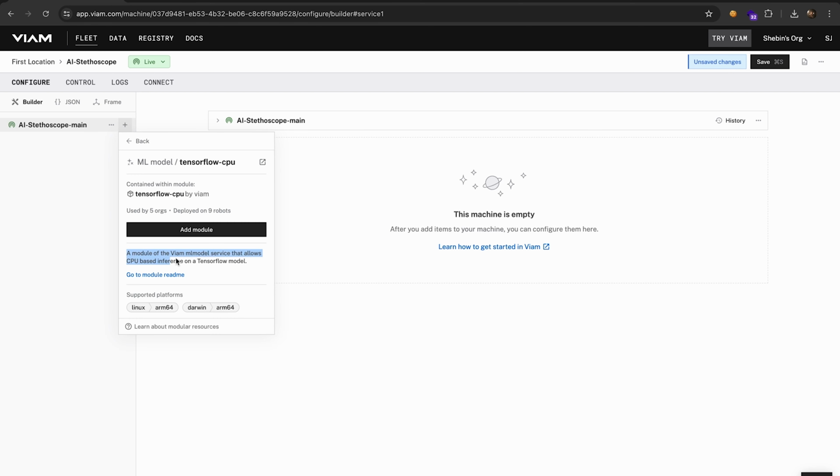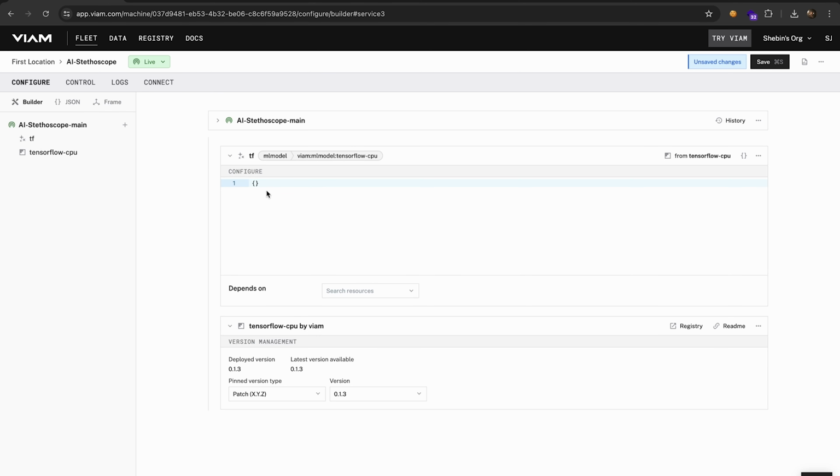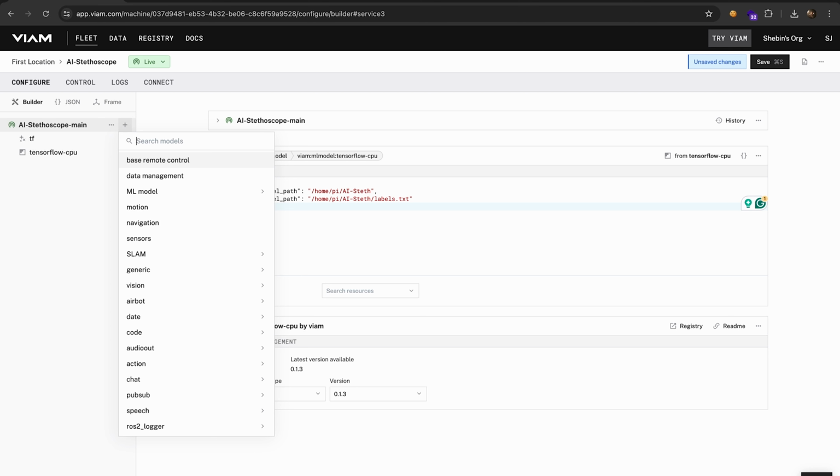We use the TensorFlow CPU service from the model registry, a module of the Viam ML model service that facilitates CPU-based inference on a TensorFlow model. This requires two attributes, the model path and the label path on the Raspberry Pi.